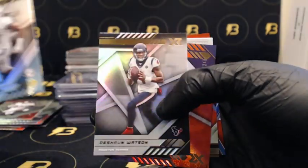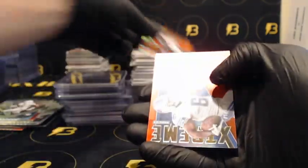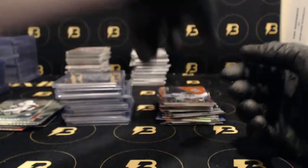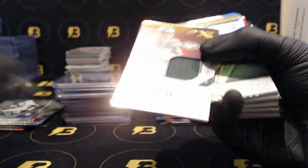We got Edwards for the Raiders. We got Parker and Watson. McKinney going out to the Giants to 249. Mac for the Bears to 249. And nice Swift out of 149 for the Lions. All right. We've got Mims. Very nice for the Jets out of 75. Jersey autograph.